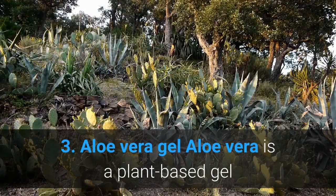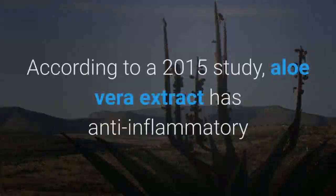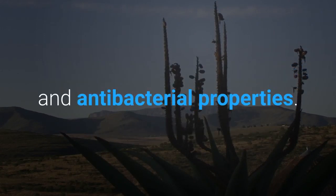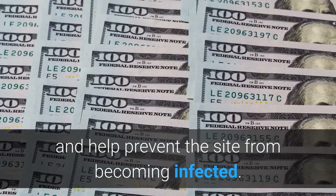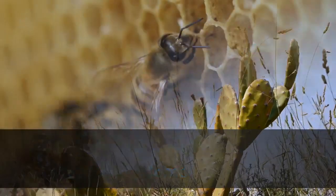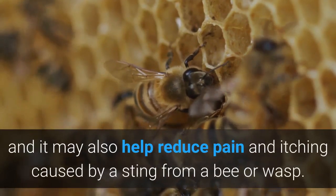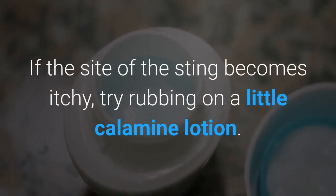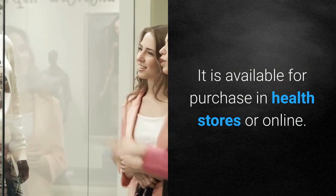3. Aloe vera gel. Aloe vera is a plant-based gel that naturally soothes and moisturizes the skin. According to a 2015 study, aloe vera extract has anti-inflammatory and antibacterial properties. Spreading a little gel onto the bee sting can reduce swelling and help prevent the site from becoming infected. Aloe vera gel is available to buy in many drug stores and online. 4. Calamine lotion. People often use calamine lotion to relieve itchy skin, and it may also help reduce pain and itching caused by a sting from a bee or wasp. If the site of the sting becomes itchy, try rubbing on a little calamine lotion. It is available for purchase in health stores or online.